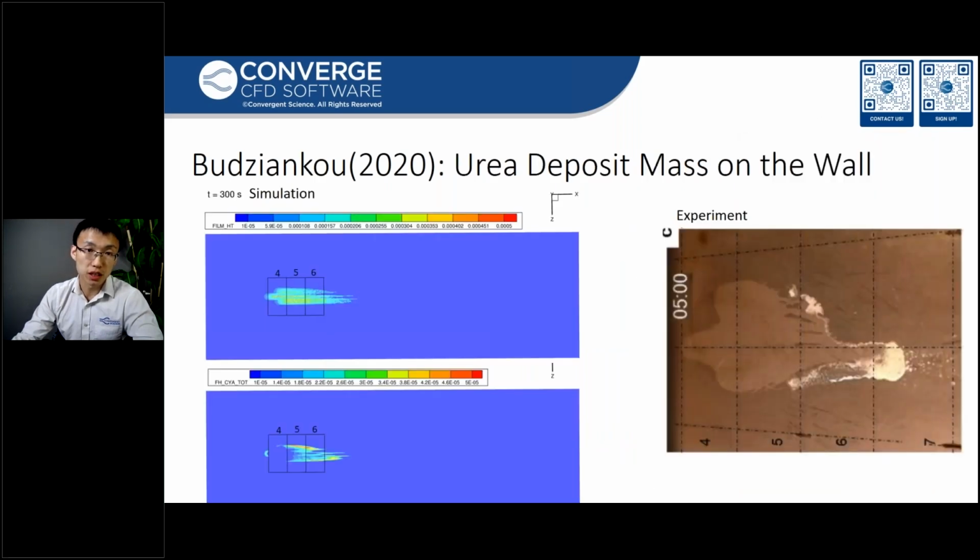And as for the liquid film pattern and also the deposit pattern at five minutes, the picture on the right-hand side shows what it looks like in the experiment, and the picture on the left-hand side shows the converged predicted liquid film thickness and the deposit thickness. All right, so as you can see, the liquid film pattern and also the deposit pattern can roughly match the test data.